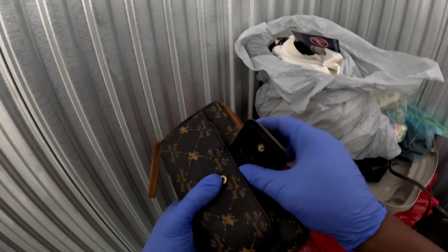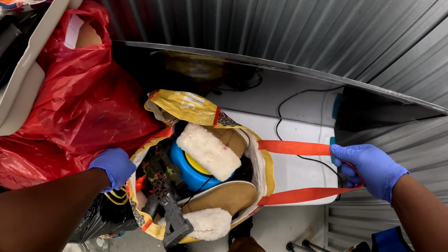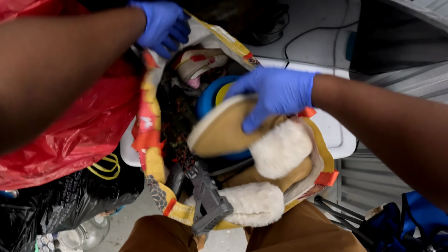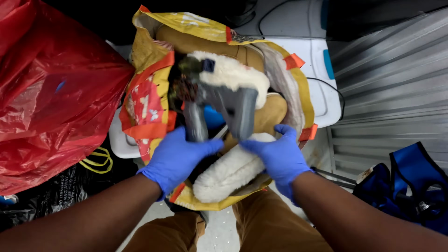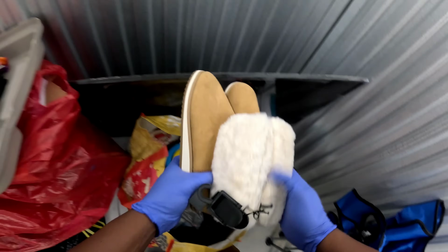Okay, that's a little thing you put in your hair, I guess. Yep, but this wallet would sell for like $2-3. We have right here, guys, a bag, and it looks like it's just kid toys. Yeah, these are nothing but kid toys in here. Let me check all the way in the bottom. Got a pow pow. Oh, these are brand new boots.